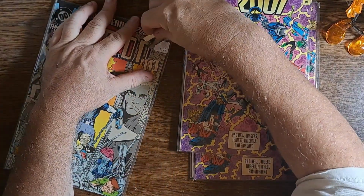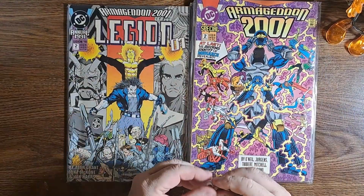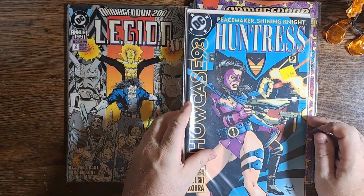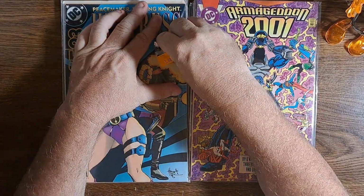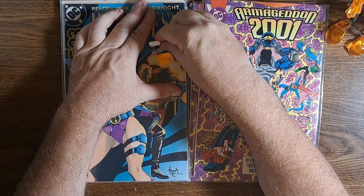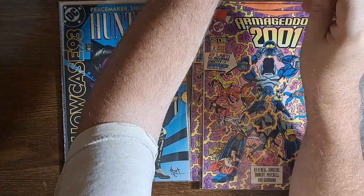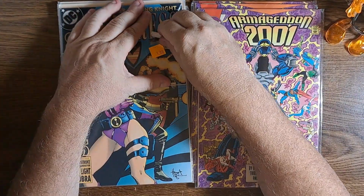And another sticker. And here's a Showcase '93. This is number 9 with Huntress. And they snuck in 3 copies of that as well.